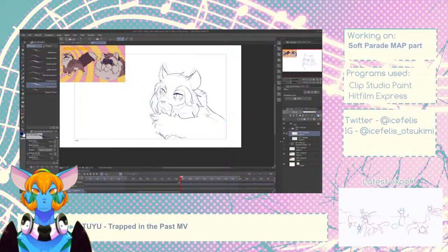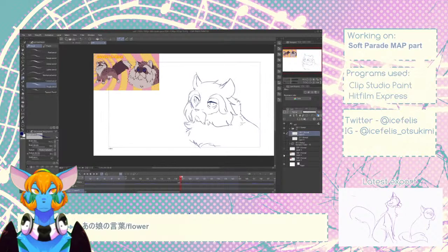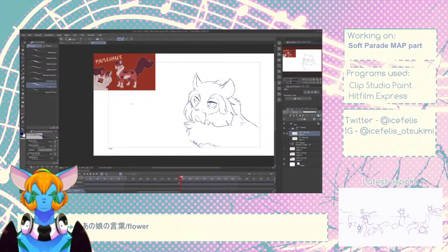This feels like a good style. I've gotten kind of mixed up as to how I'm gonna do his eyes. Now you get Mapleshade, whose hair has been messing me up too. Such a neat design.